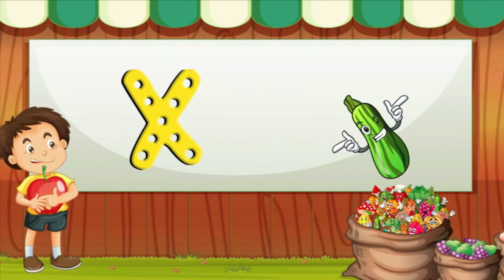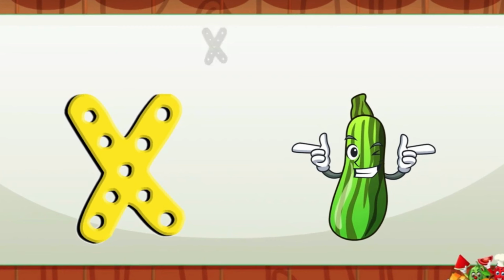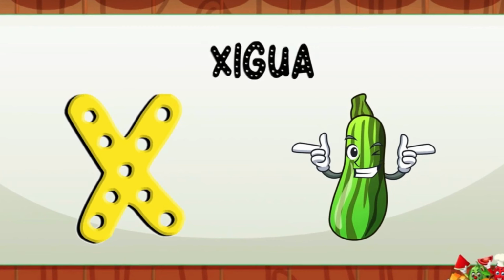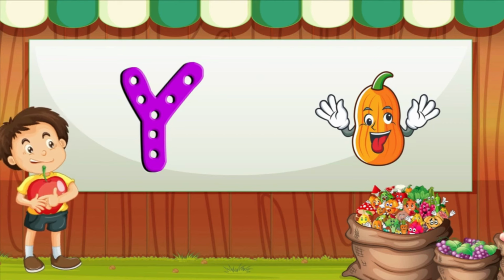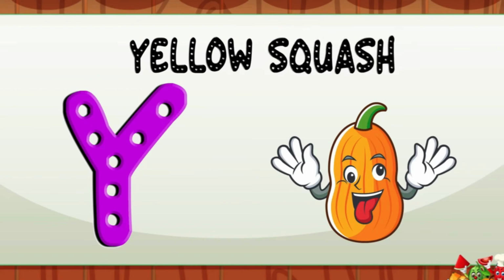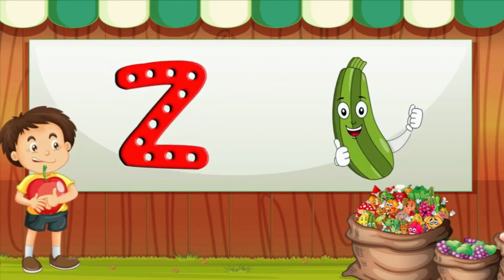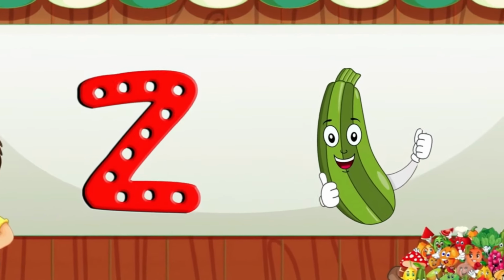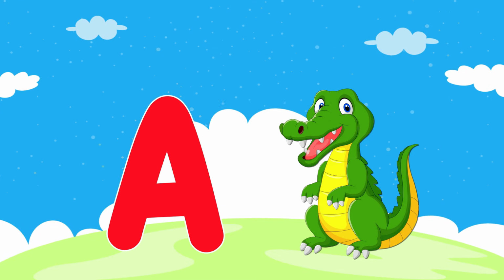X. Zigua, a refreshing Chinese watermelon. Y. Yellow squash. Yellow squash, a mild and versatile summer squash. Z. Zucchini.